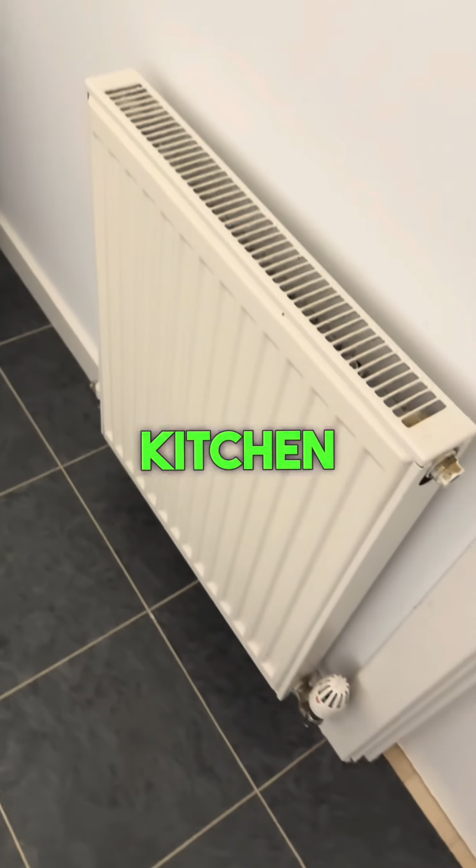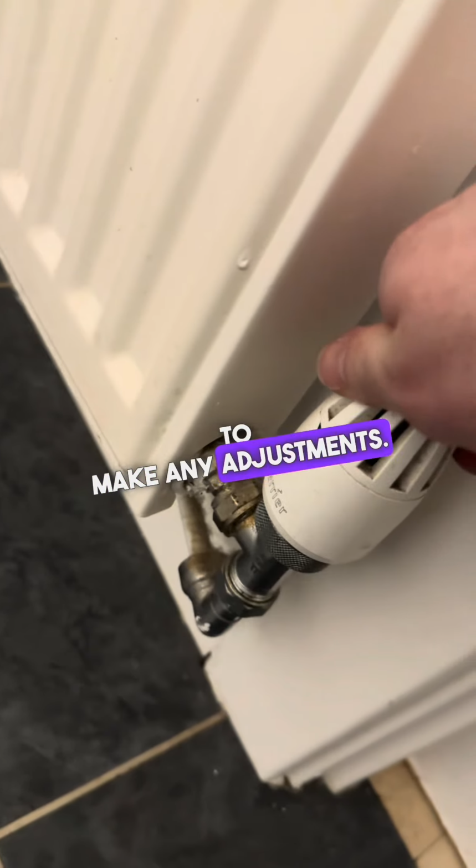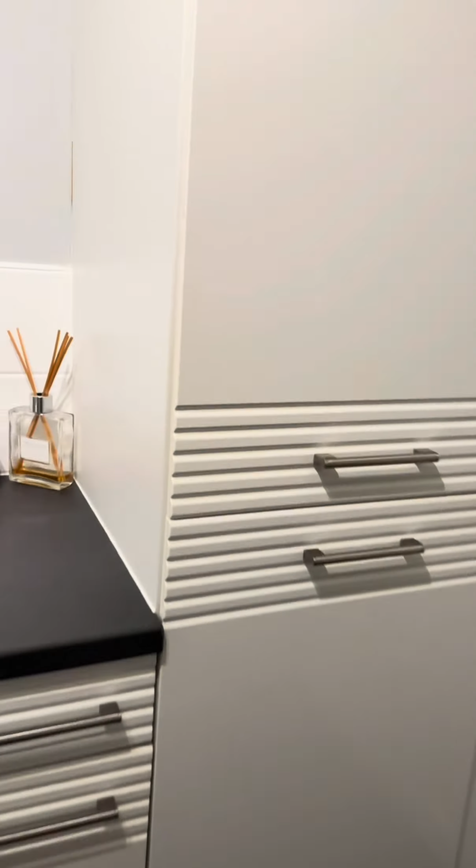The heating in the kitchen works just the same way as the rest of the apartment. Just turn the dial to make any adjustments. We have a fridge freezer just in the corner.